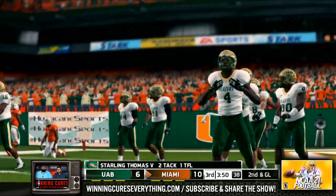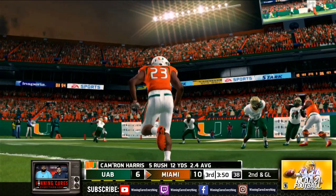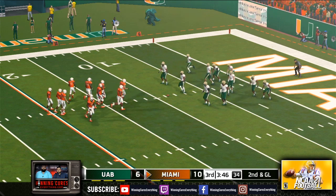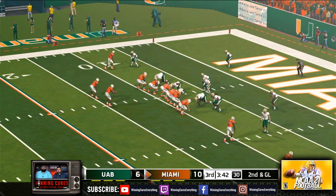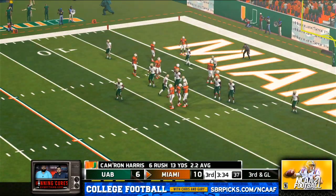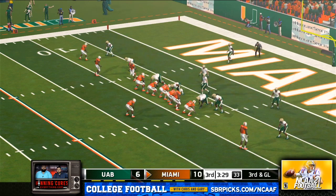Him down for a loss. That's a loss of 1 yard on the play. That brings up second and goal. And this is the 8th play of the drive. Miami holds a 4-point lead. He's taken down right around the 8-yard line. That's a gain of 1 on the play. That makes it third and goal.